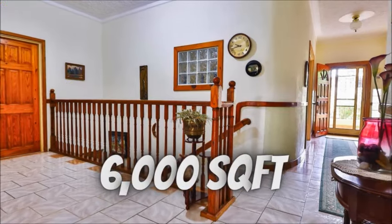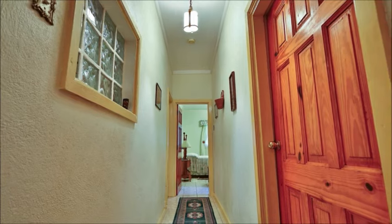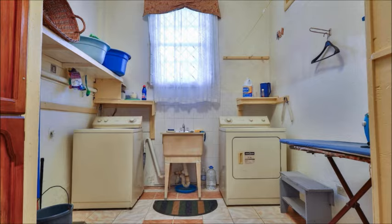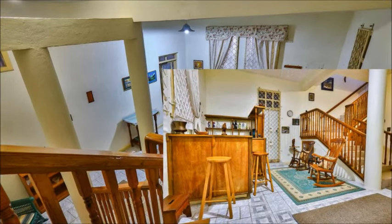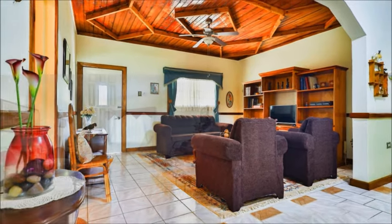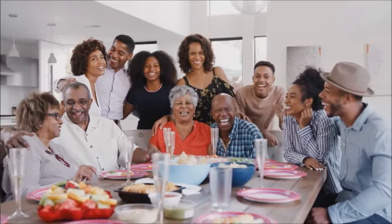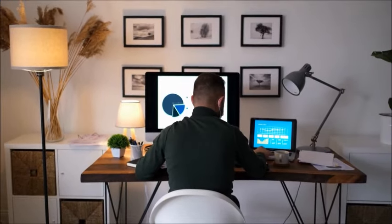Where else can you find a 6,000 square feet home with two self-contained income-earning apartments, a spacious designated workshop, a full laundry room, and a cozy speakeasy equipped with a bar station, with a front and back porch, home office, living room, and the sitting room? This home has limitless spaces to relax and entertain while also making some time to be productive.